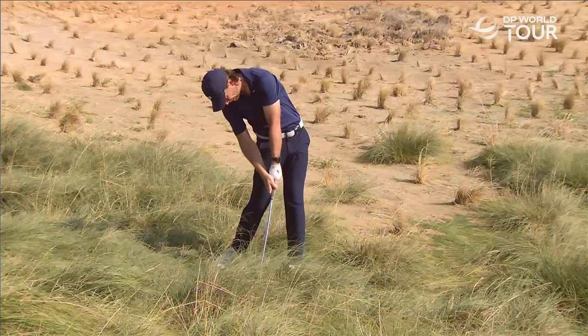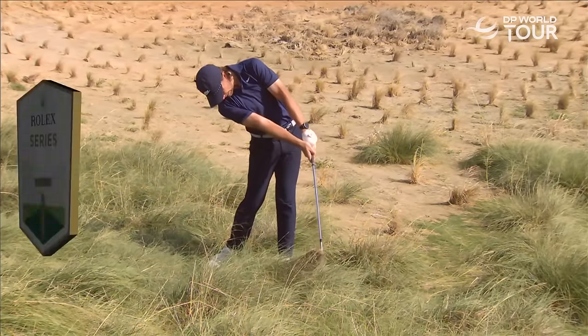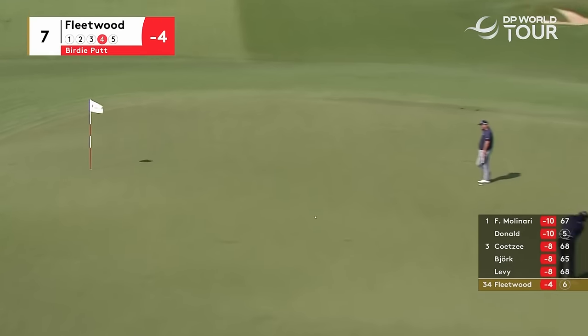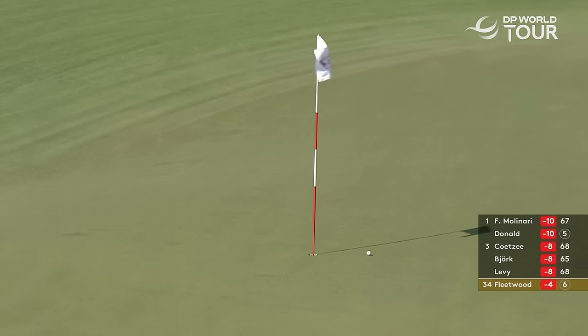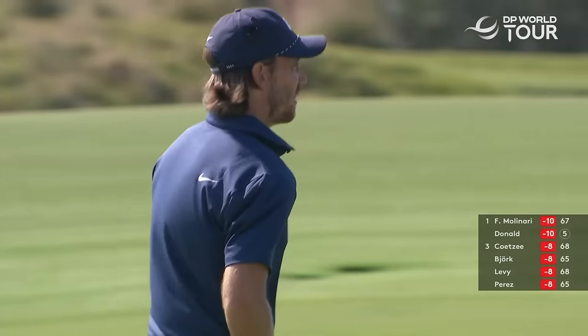So, it'll be a shortish iron to this par 5. You never know. Look at that, holding firm with the left wrist. It is definitely two-putt territory for Tommy here. Picking up in pace. Edging towards 12. Not quite there yet. It certainly will be by Sunday. Enough to get your attention, though.